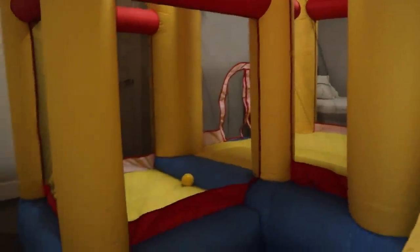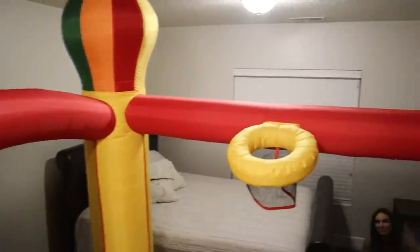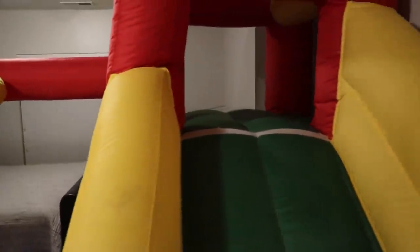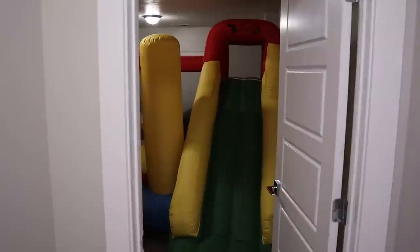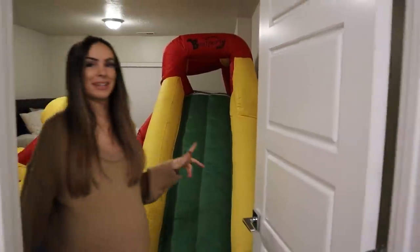The bounce house. So kids love it. They come in here, they hit a slam dunk, they climb the rock wall, and they come down the slide. We got that from Amazon, so you can search for it. It's called Best Party Bounce House. This thing has provided hours of play. It's been our best investment yet.